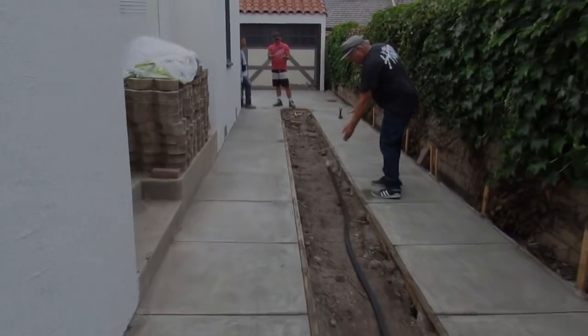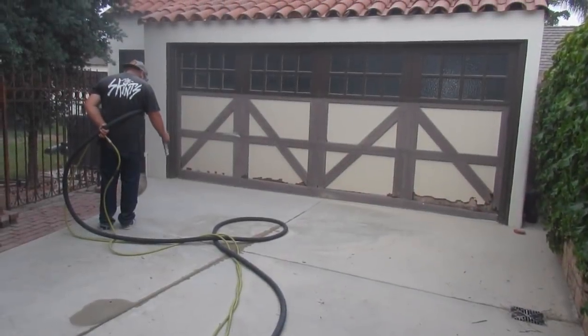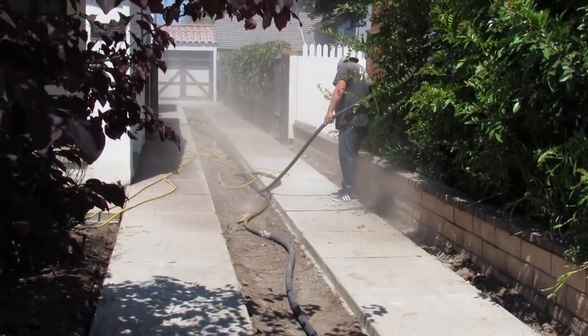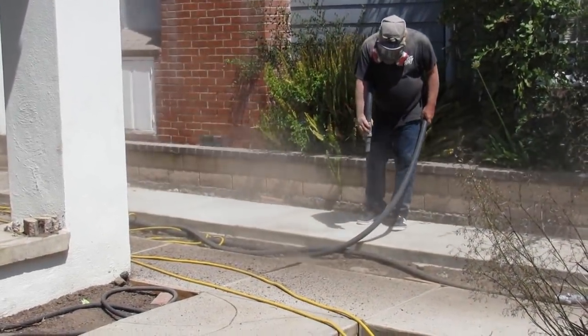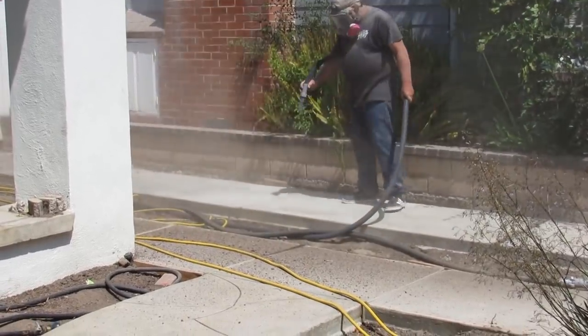So we're sandblasting this up. And then he'll just take his air nozzle off and blow it with air. And I'll sweep it, clean it up. And that was a wrap on this. And there's a sand wash finish there.